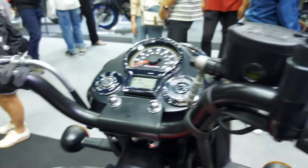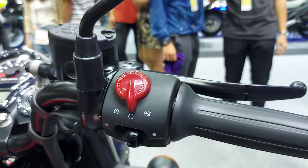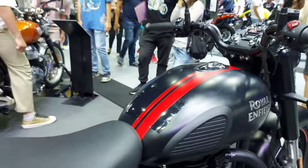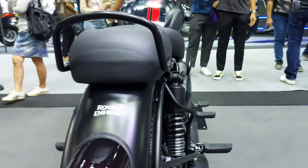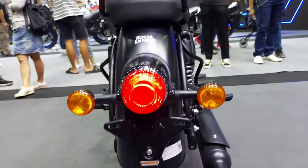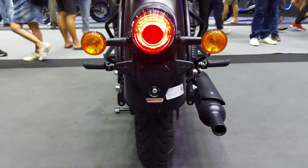The 349cc air-cooled engine delivers a maximum power of 20.2 horsepower at 6,100 revolutions per minute and 27 Nm of torque at 4,000 revolutions per minute, resulting in less noise. There is enough torque at every engine RPM, which makes driving fun and easy. And with a vibration-reducing balancer shaft, the new Classic feels smooth and well-balanced on the road.